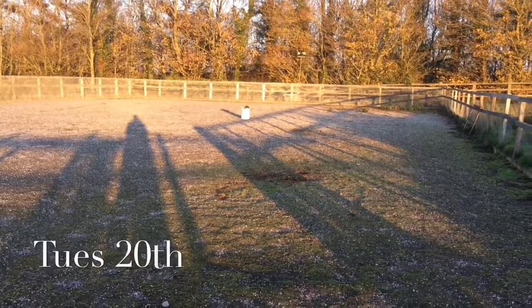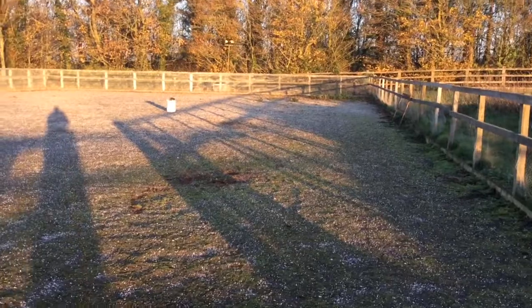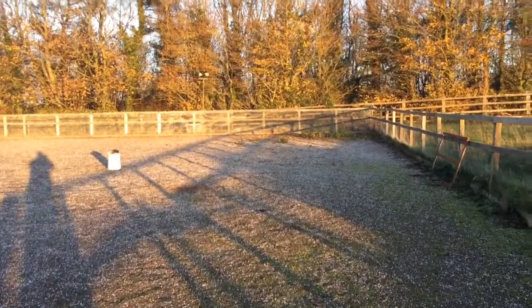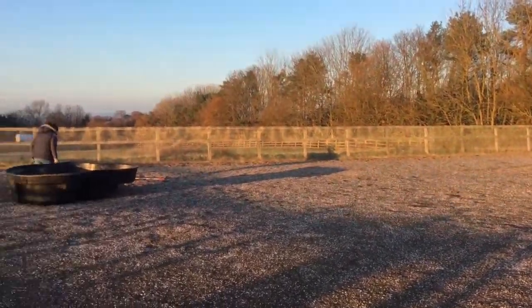Got done today. So my best friend Tessa came down from Basingstoke and we've got lots done today. I'll take you down there. Basically the bottom area here is all now fenced. So we'll just give you a little bit of a sweeping view. That's all fenced. That's all fenced.